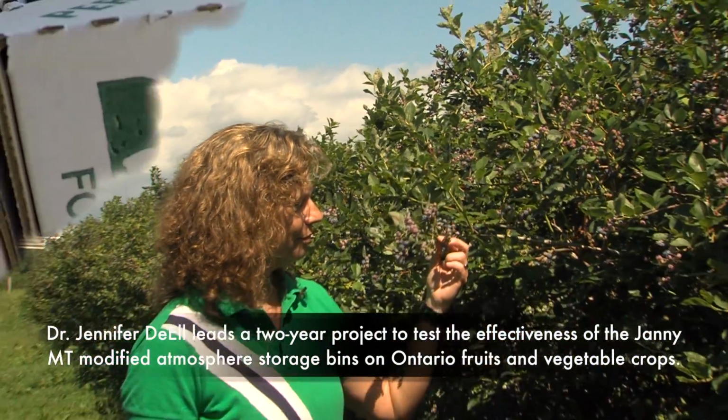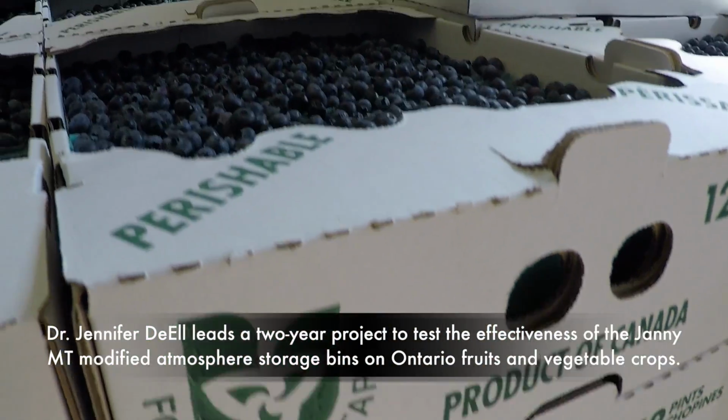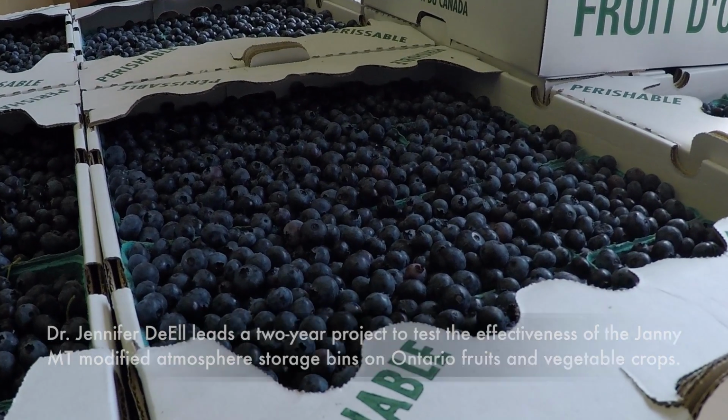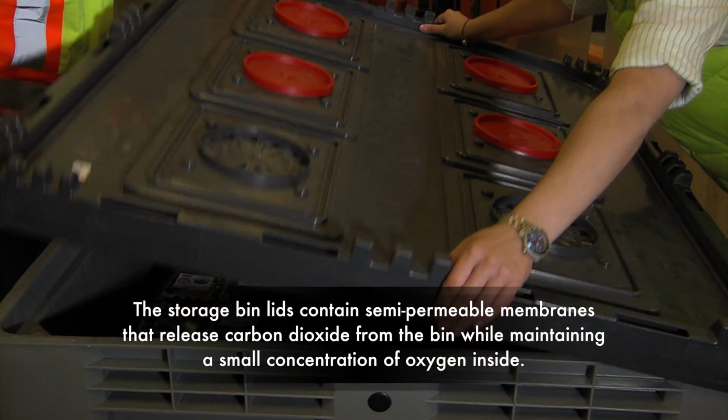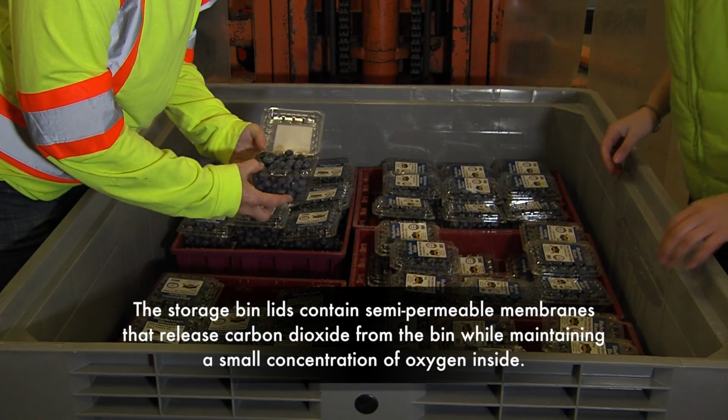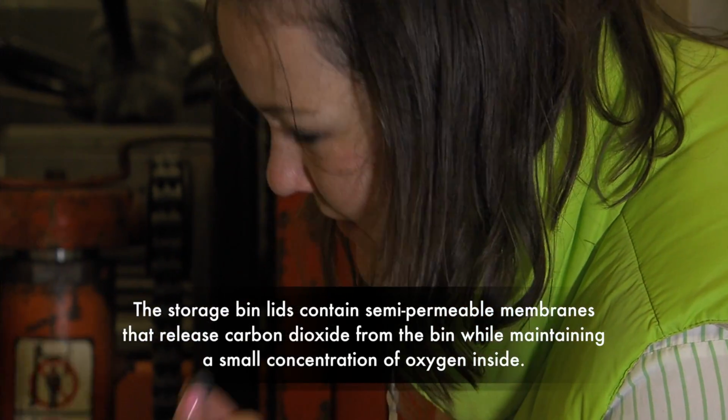looking to maintain quality. So we have control samples where they're stored as they would do normally, and then we have comparable blueberries in the Janny container, and then we'll take them out and evaluate them after 1, 2, 3, 4 weeks or so, and then we'll look at the quality.